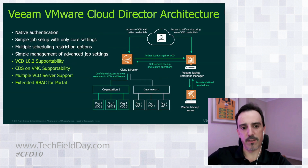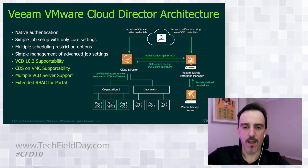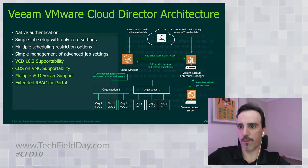We also introduced 10.2 support. We have supportability for Cloud Director service on VMC, which is very important, and some other little things which our customers have wanted for a while. They enable the ability to do multiple VCDs, and extended RBAC as well. For those of you who have been working around cloud providers and know about VMware Cloud Director, of which I know a few of you do, you understand why these particular features and functionalities are important.